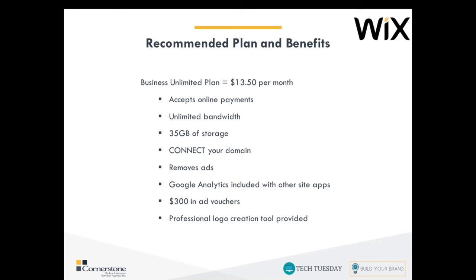My recommended plan and benefit options for Wix would be the $13 a month Business Unlimited plan. Some of the general options are displayed above, which is why I'm recommending it. The unlimited bandwidth is good because that means anyone can come into your site and look at it without the website getting overloaded. One of the main problems with Wix, though, is it only provides 35 gigabytes of storage for your website. What this means is that your site has a cap on how much data it can use.